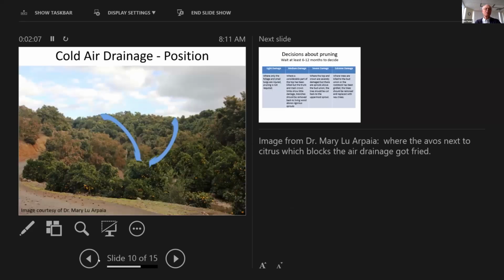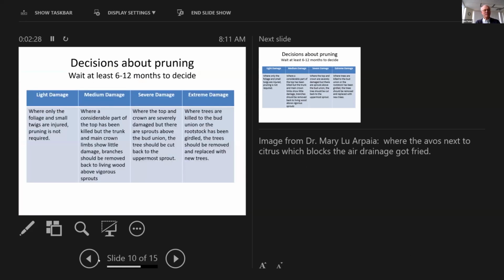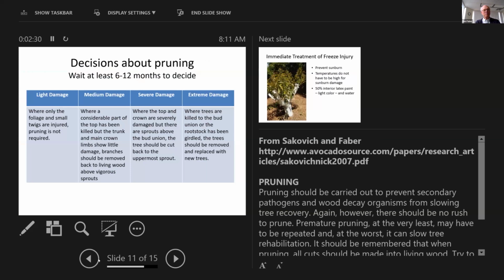The position of the tree is important, where it lies in the landscape. Where cold air is funneled, you'll see more damage. Where you see damming, here's a situation where you've got lemon trees at the base of an avocado orchard, and it holds back the cold, and you get freeze damage in the avocado trees. We prune after frost damage, but you need to wait because the damage can show up as much as 12 months after the frost event.